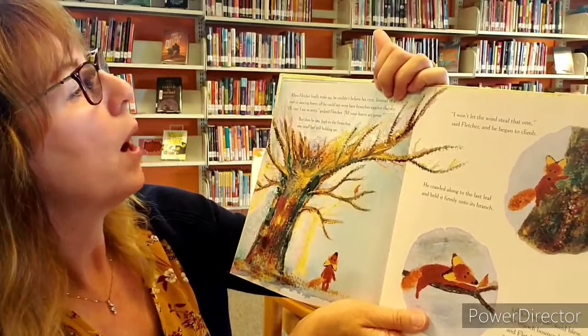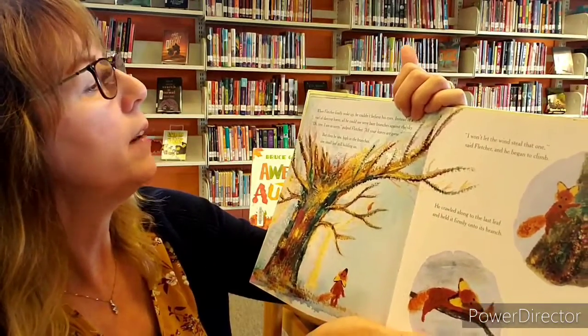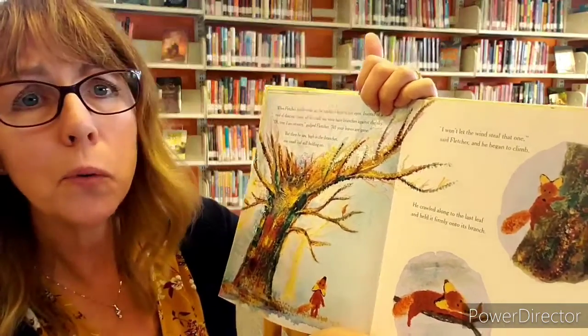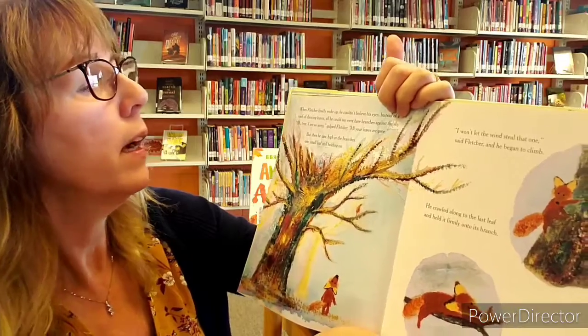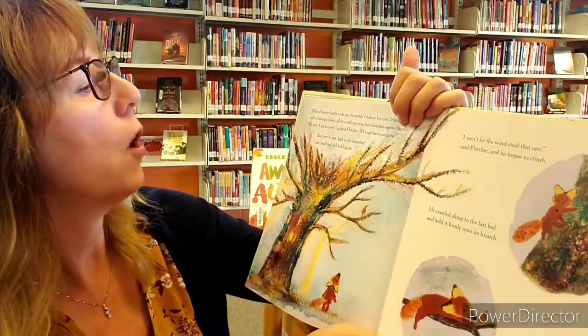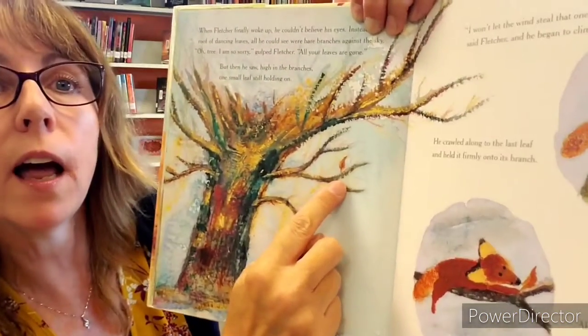When Fletcher finally woke up, he couldn't believe his eyes. Instead of a roof of dancing leaves, all he could see were bare branches against the sky. "Oh, tree, I am so sorry," gulped Fletcher. "All your leaves are gone." But then he saw, high in the branches, one small leaf still holding on.